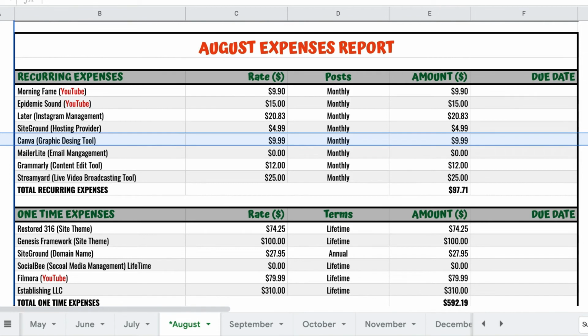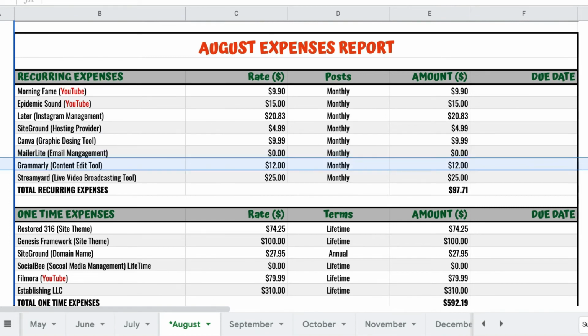Canva is a graphic design tool. We pay $10 a month for that. MailerLite is our email management tool. We use a free version. Grammarly is a content editing tool. We pay about $12 a month for that. StreamYard is a live video broadcasting tool. We pay $25 a month for that. That is what Jazz uses to broadcast her monthly Q&As on Facebook and on YouTube at the same time.